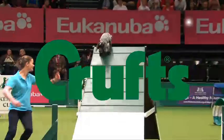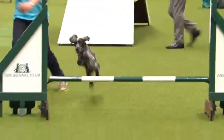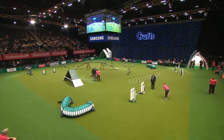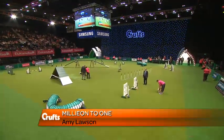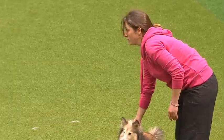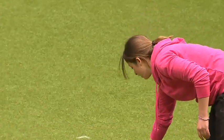and Millie. Okay, our next competitor is Amy Lawson, and this is Fudge the Sheltie, agility champion, million to one. So our judge just having a look at the seesaw, just checking that it's okay. And we're ready to go.